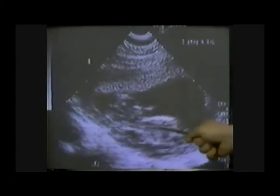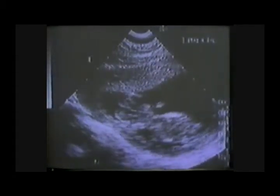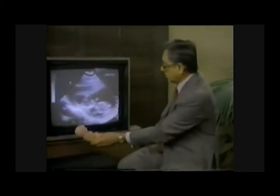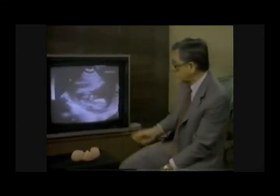We now see the heart beating here in the child's chest. The heart is beating at a rate of approximately 140 a minute, and we can see the child moving rather serenely in the uterus. One can see it shifting position from time to time. It is still orientated in this manner, and the mouth is receiving the thumb of the child. The child again is moving quietly in its sanctuary.